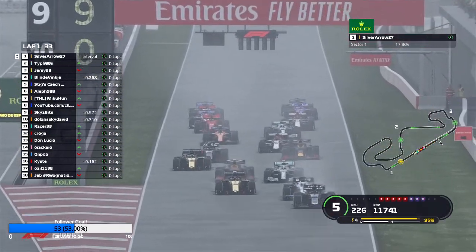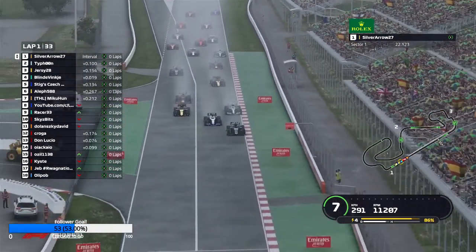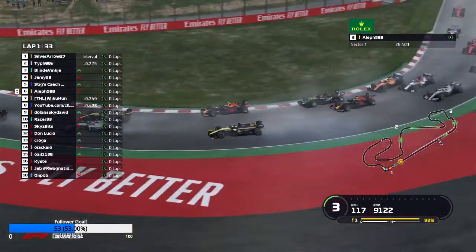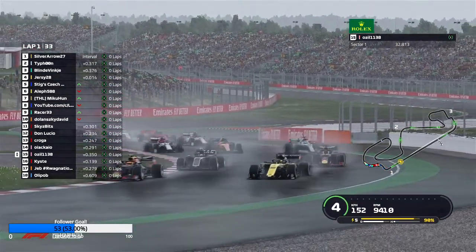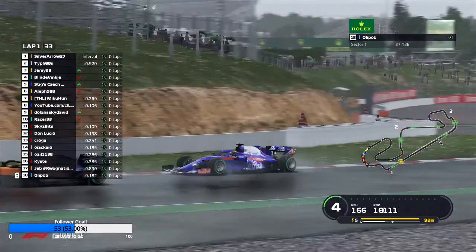As we see all the cars now flying down the opening of this race here in Spain, going into turn one, we will see what kind of contact we get. Everybody so far looking like it's clean. Doesn't look like we have any contact here so far. A nice, clean opening turn one here. Very nice to see that in the wet.